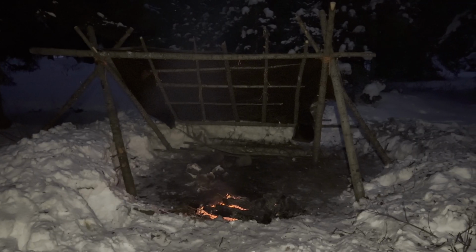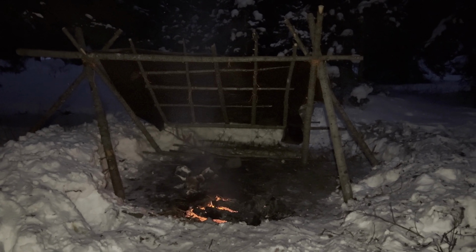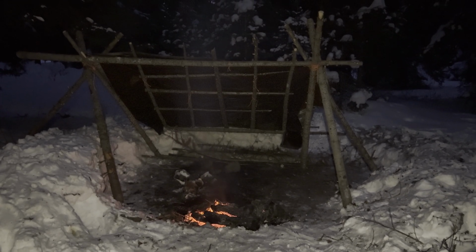Well, this is our shelter. We improvised a little bit. We just ran out of time and weren't able to get enough logs. And our tarp is a little bit too small too.